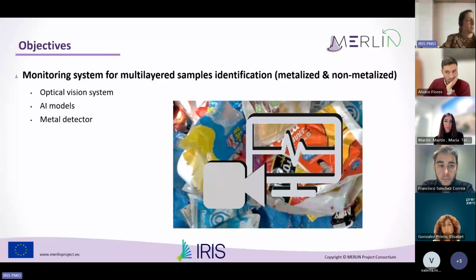Well, now let's focus on the objectives of the Merlin Project. Our aim was to create a monitoring system for identifying multi-layer samples. This involved integrating different monitoring system techniques and artificial intelligence models capable of identifying various types of packaging based on their composition, for example polyethylene terephthalate, or metallized multilayer films, which are the most common packagings in the waste streams.